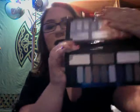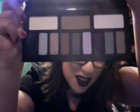And so here I'll show you in case you haven't seen it yet. These are the shades you get. It's the same layout as the Chrysalis and Monarch palettes, if you're familiar with those. And I've tried out almost every shade except the silver and the black and this middle highlight shade here. I've tried out all the other ones, and I'm very impressed with the formula and the colors, and it's amazing, and I love it.